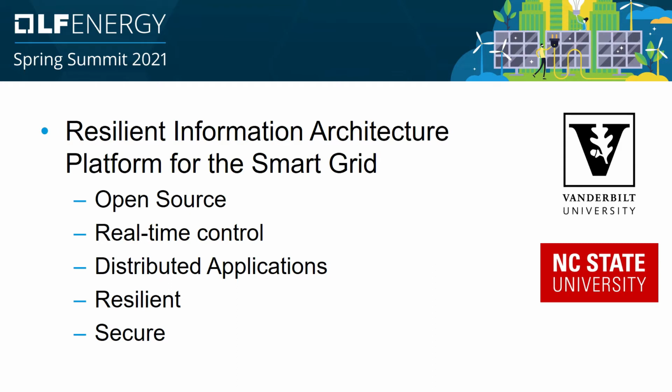Reops is the resilient information architecture platform for the smart grid, originally developed by Vanderbilt University and North Carolina State University, with initial funding from the U.S. Department of Energy in 2015. The vision was to create an open-source software platform to run smart grid applications. The platform provides a programming model, application services, and a development toolkit. It is designed around resilience, security, and distributed applications.